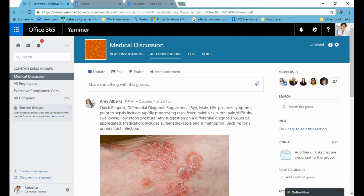the most relevant things to them, because they are able to join these groups ad hoc and leave them ad hoc, assuming they are public groups. Now, groups can be public or private. A public group can be joined by anyone in the organization, whereas for a private group, the users have to actually request to join, and then the owner of the group would have to approve them.